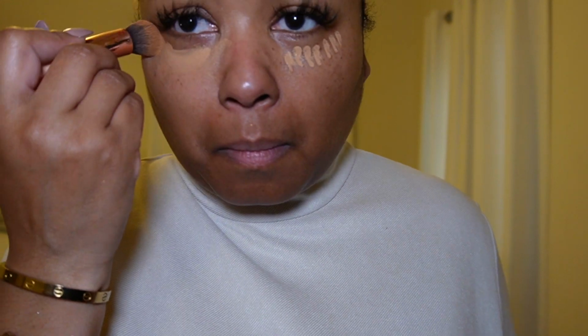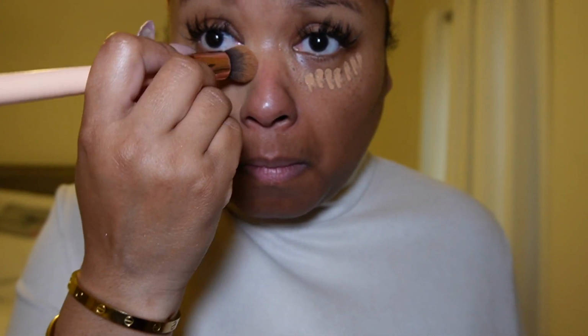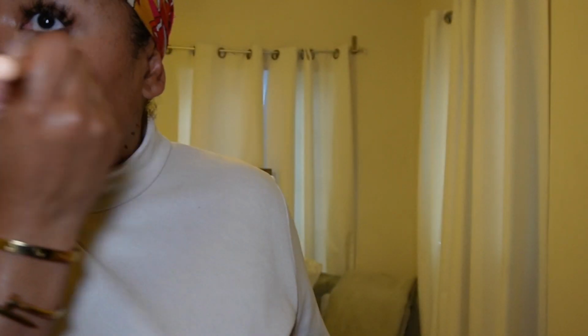The Hourglass concealer is not, it ain't MAC, girl. It ain't MAC. But I like how creamy it is and it doesn't crack or separate. So I really like that part, especially if you have skin that's drying. I used to have really oily skin, but unfortunately, when I got older, it got super dry. So this helps my skin stay moisturized as well.